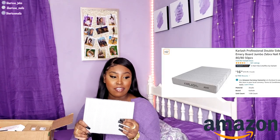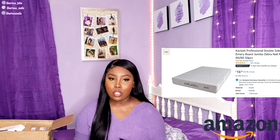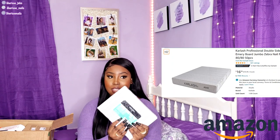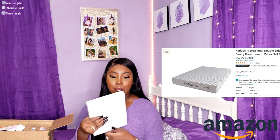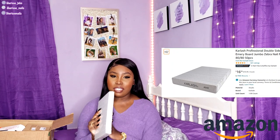So the next thing that I'm seeing here is this big pack of files, and y'all are probably like, Cherise, what are you doing with all these files? Don't I use files so much? The last time I bought from Amazon, I bought files as well, these same files. They didn't come together like this, they came separately, but it was the same brand, 8080 files by Kalash. So if you're looking for some good files, I suggest these.